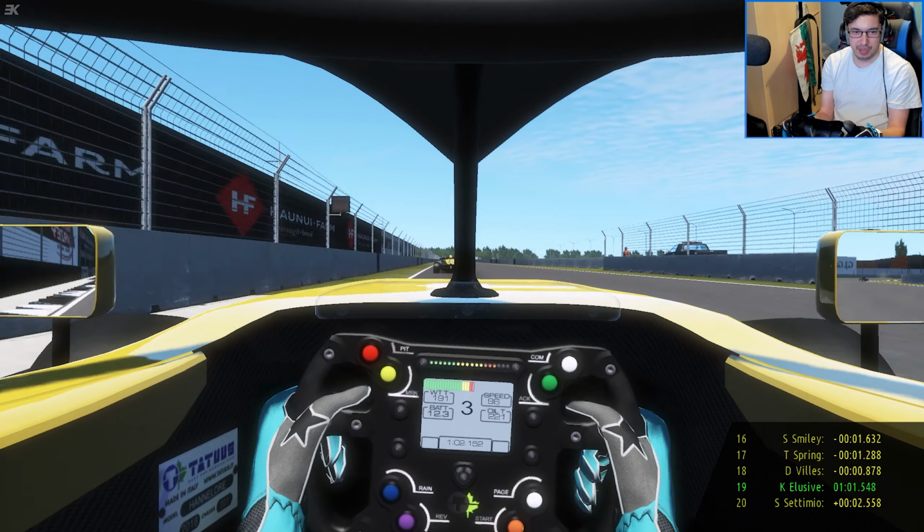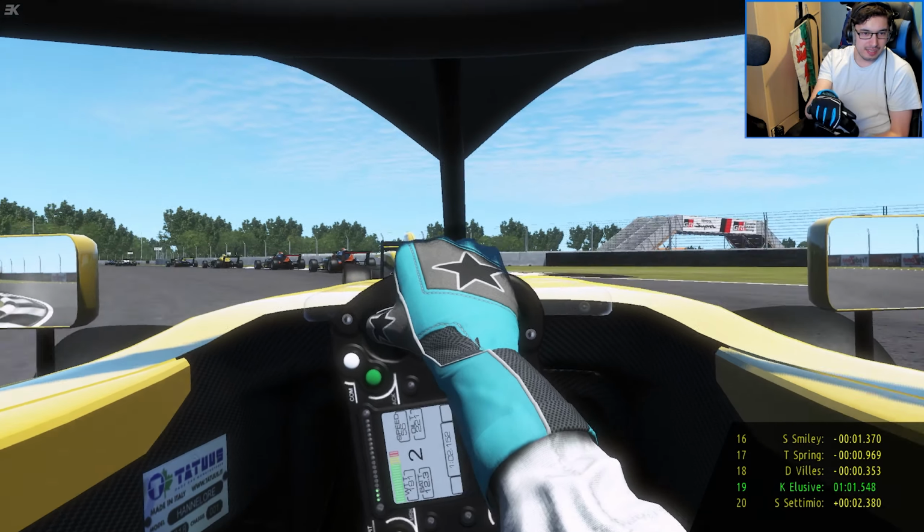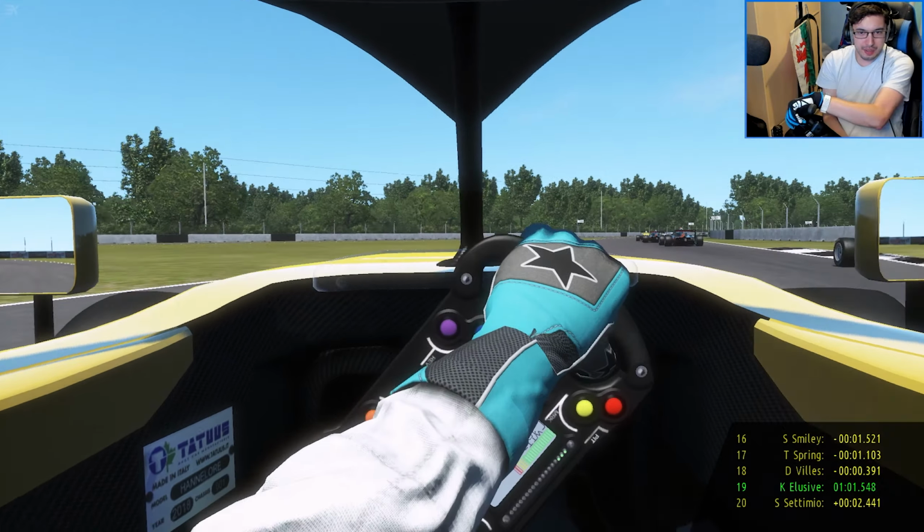But yeah, on these tyres, these driving styles just did not work to switch them on immediately, unlike Lawson, Fraga, Pinto. Yeah, it's almost into the back. Right front. Watch yourself.